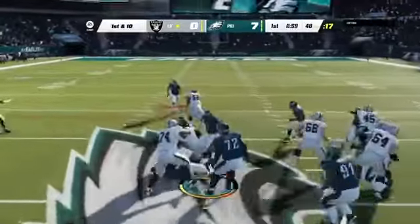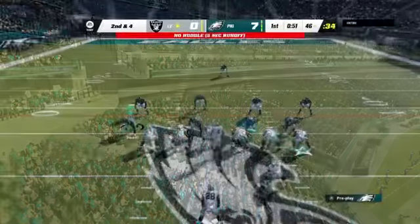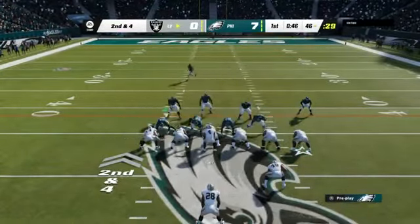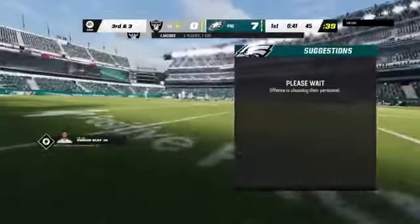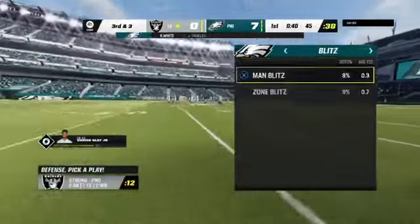First carry for Josh Jacobs. And across the midfield stripe into Eagle territory. 6 yards on that last play. Here's 2nd and 4. Once again, it's Jacobs. And he's going to get this one down near the 45-yard line. Just a yard on the pickup there, and it'll leave them with a 3rd and 3.